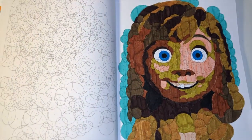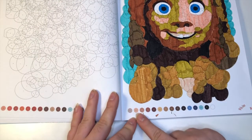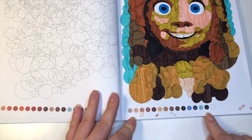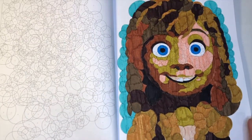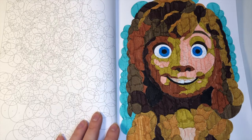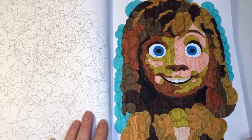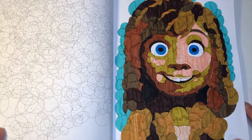I kind of struggled with this one because there are a lot of shades of brown, as you can see down here, and I frankly just didn't have all of them, so that's why she's kind of pinkish and brownish, and I did my best. This is from Inside Out, which I think is a fabulous movie. If you get a chance to watch it, I would highly recommend it.